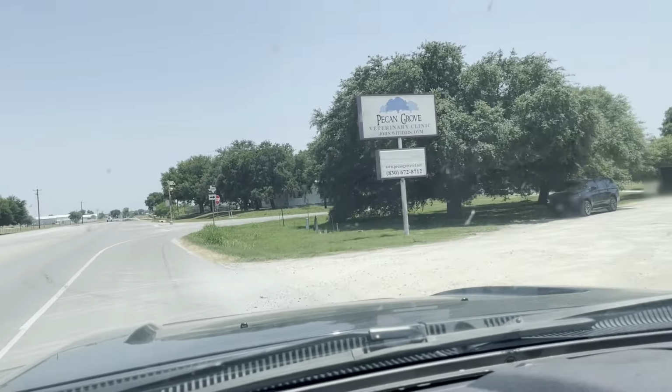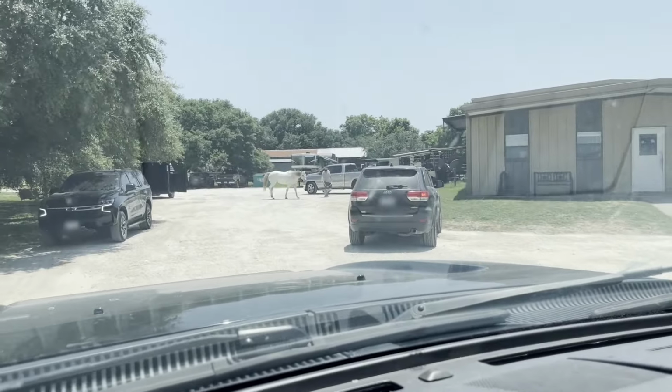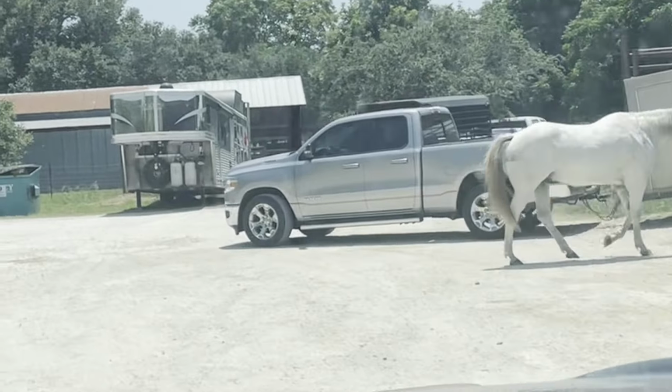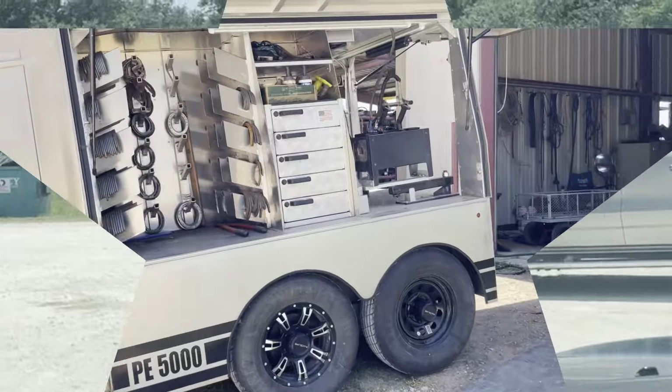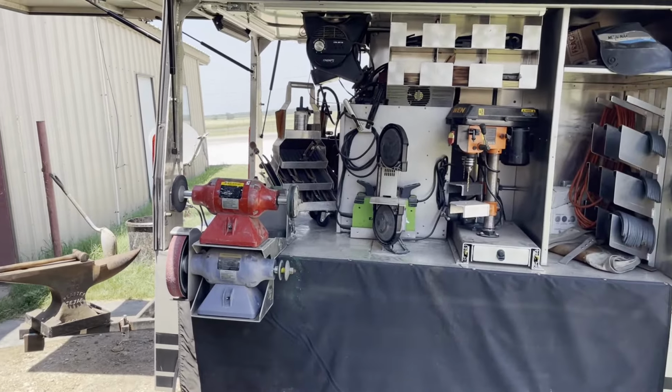I'm almost there. Looking forward to seeing how this freeze branding process goes. As I pulled into the parking lot of the Pecan Grove Vet Clinic, I noticed that there was a mobile horse farrier there. Since I don't have horses, I was curious to get a closer look before Richard showed up. I guess it's fairer to say there's a lot more to trimming and shoeing horses than I had imagined.